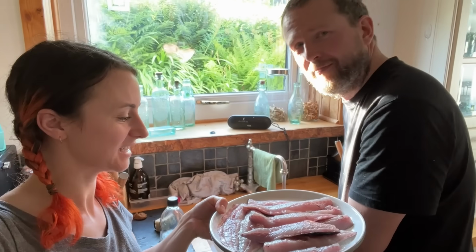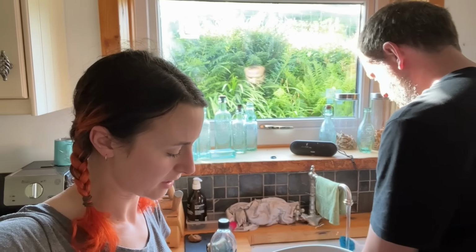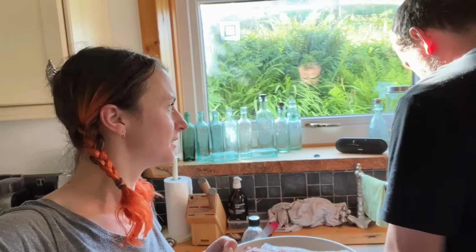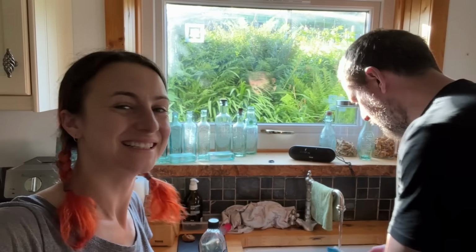Okay, we have filleted the fish, and we have 1, 2, 3, 4, 5, 6, 7, 8, 9, 10 mackerel fillets. How did I do? You did very well. It was her first time filleting a fish. She did better than me on my first one. I was shown how to do it. The first one I cut right through the backbone.